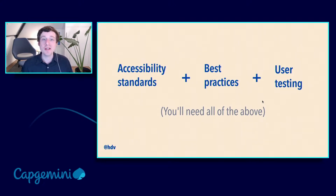So, invite someone who has low vision, or someone who uses their computer with voice control, or someone who uses a screen reader. And you'll see how well your interface works and how they use it.